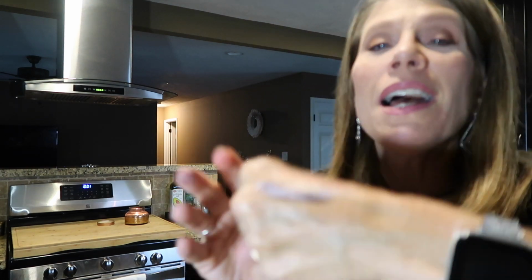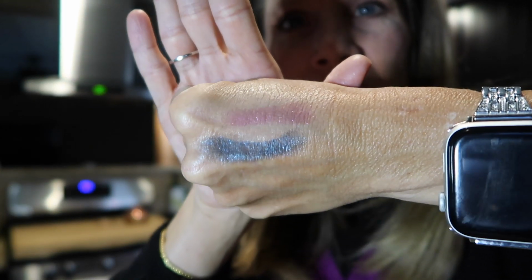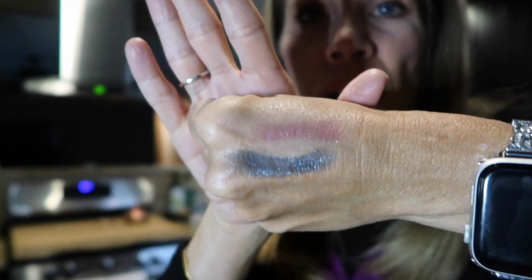I really, really am. Let's go ahead and stick our fingers in the blue one. I mean, why not? Oh, wow. Ooh, that is like one of those duochrome ones. Look at that. It has like the shift in it. That is gorgeous. You know what? You could put that under your eye.